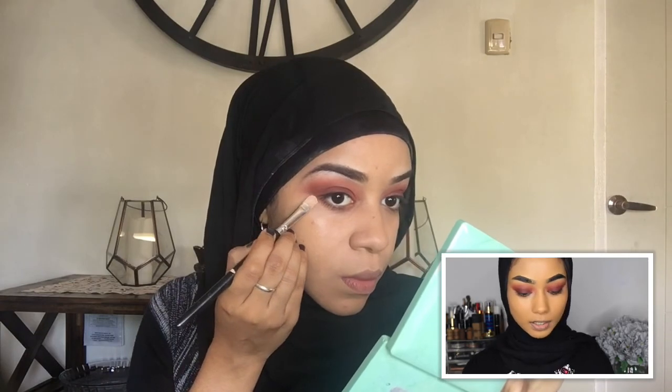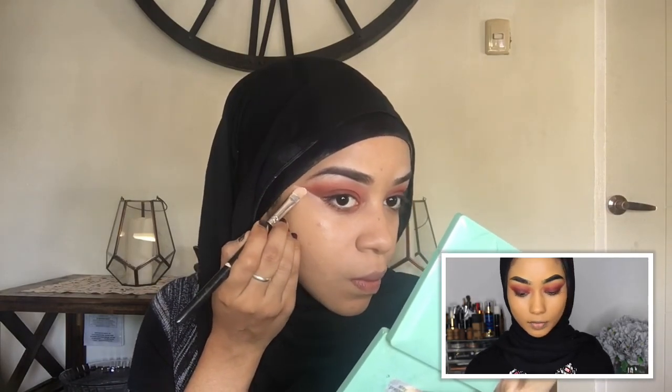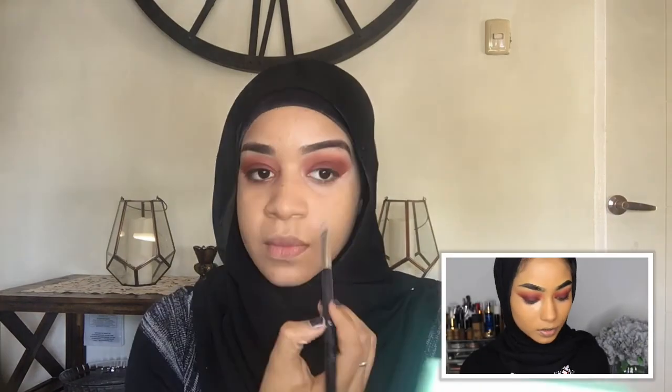Okay, time for concealer. I'm going to take my KatVonD Sensual Skin Enhancer in SX10 and SX12 and mix them together and use that as concealer. SX12. And then she's going to conceal under her eyes. Okay, mix them together.